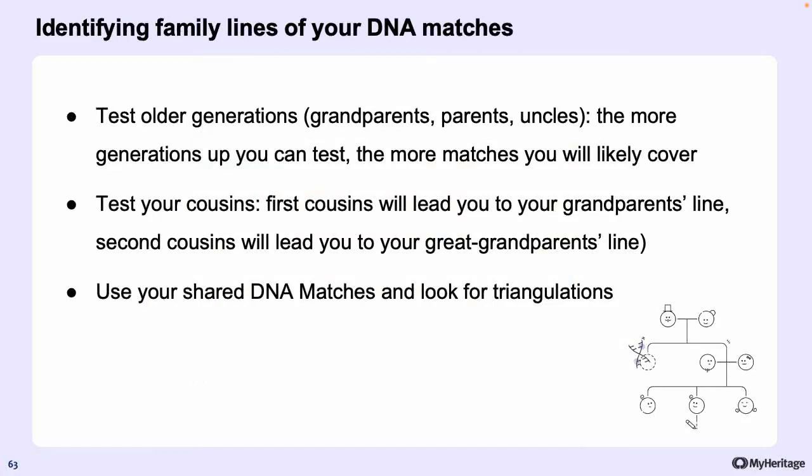Okay, so let's talk about how to identify family lines for even more of your DNA matches. The first tip I'm going to give you is to get more data. What does it mean to get more data? If it's possible, test older generations: great-parents, parents, uncles. If you're lucky enough that you can test your grandparents, the higher you can go in the generation, the better. The more matches you will likely cover. It doesn't mean just great-parents. It can also be great-uncles. The older the generation, the more it's spread through the descendants.